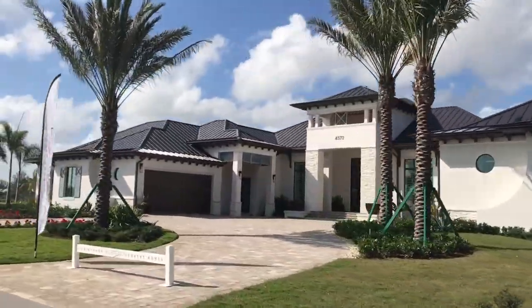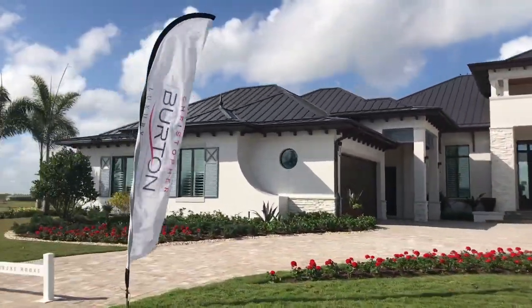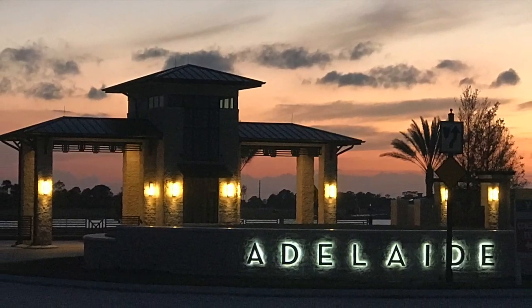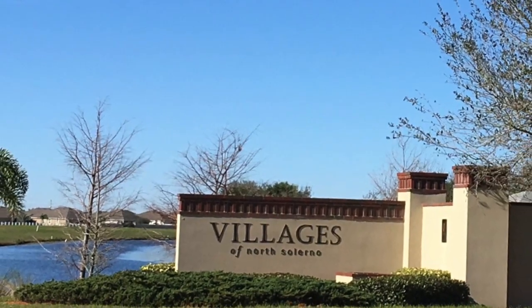Adelaide is also gated and conveniently located to the area's finest schools, shopping, and entertainment. Not to mention some of the best sunsets. Just to the south is the Villages of North Solerno.